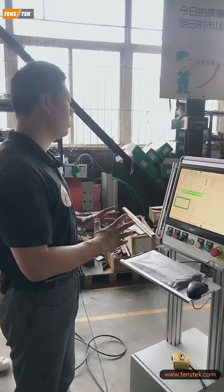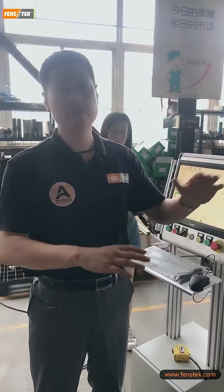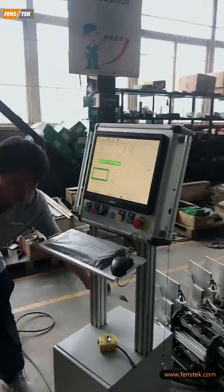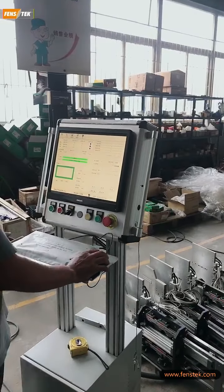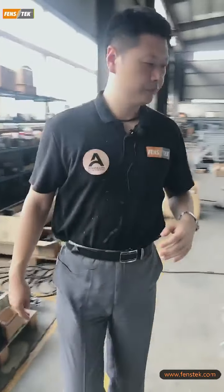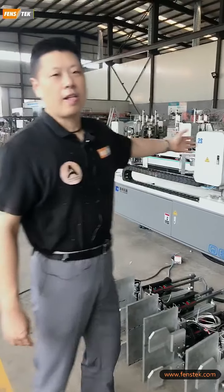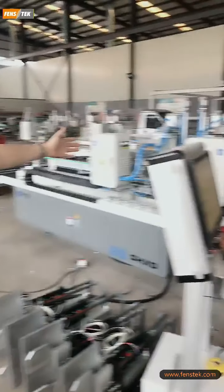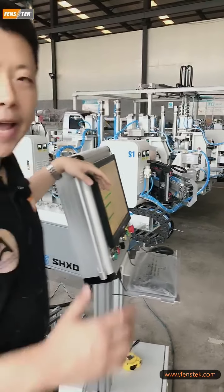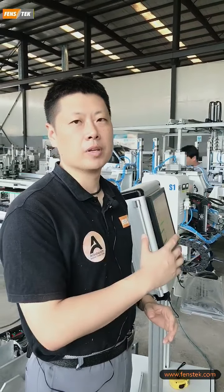So now we will show you a live demonstration of the machine in function. Okay, we will invite our engineer. Okay, come here. So here, you can see we will load eight pieces of material every time.